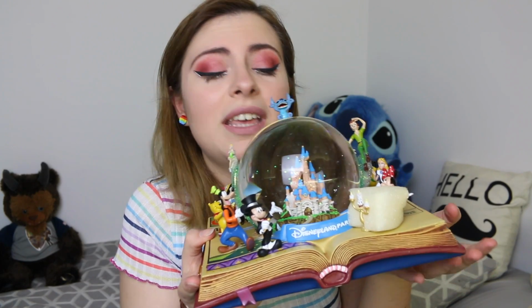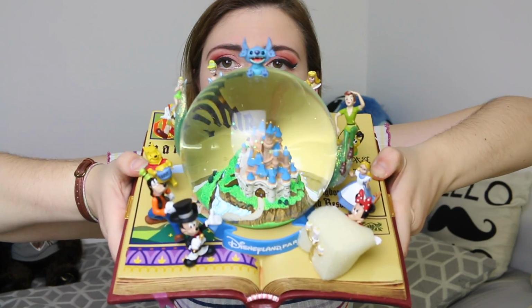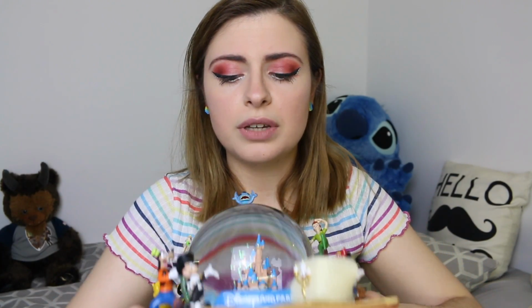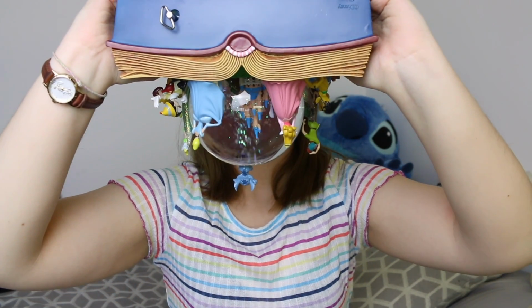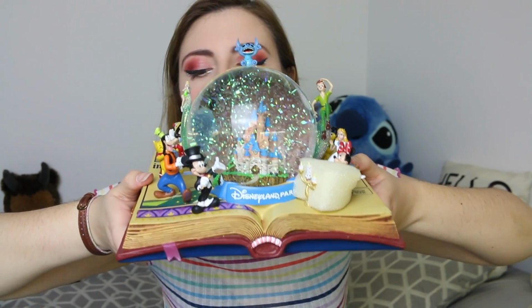I have quite a few, and this just has so many characters on it. It's got the castle on it, it's got Pinocchio, Figaro, Pluto, Peter Pan, Alice, Minnie, Lumiere, Mickey, Goofy, Pooh, Stitch on the top, it's got Aurora, and it's got Cinderella, and it's got, obviously, Sleeping Beauty's castle. I don't know if you can see that, but they're on a little book, and it's really cute, and the glitter inside is just magical. Look at that. It's just beautiful, okay?